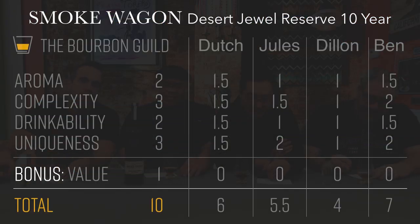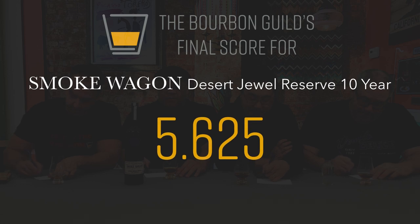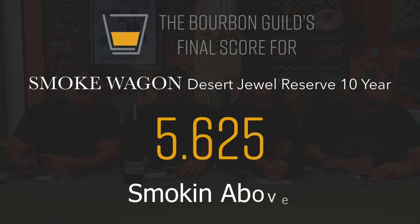Bourbon Guild review score for Smoke Wagon 10-year-old bourbon. Let's hear it. This is their creme de la creme. Yeah, this is their premier line. 5.625. All right. Well, above average. I think that's what we can say about this. I don't think Dylan can say that.